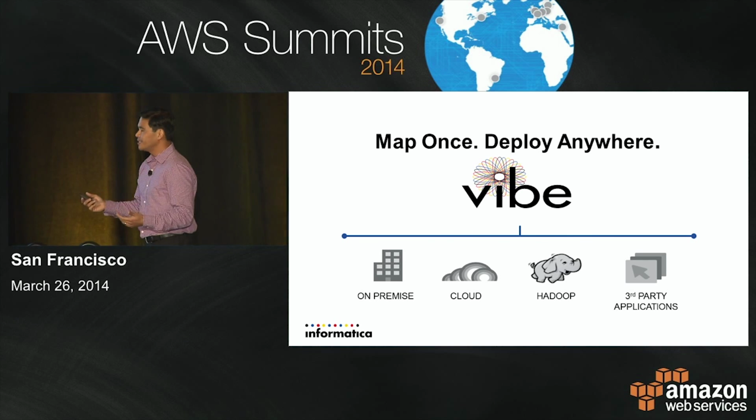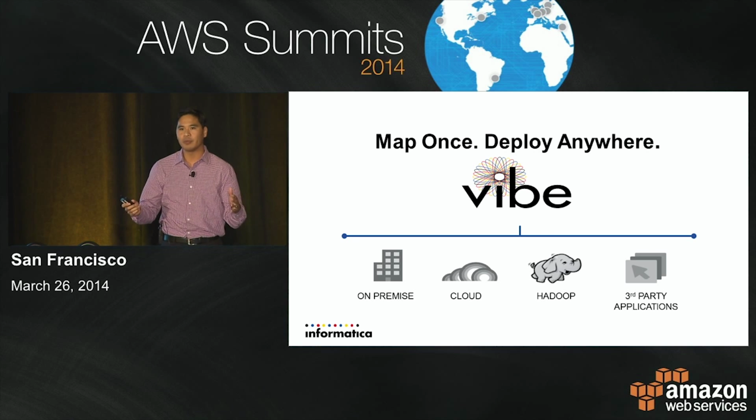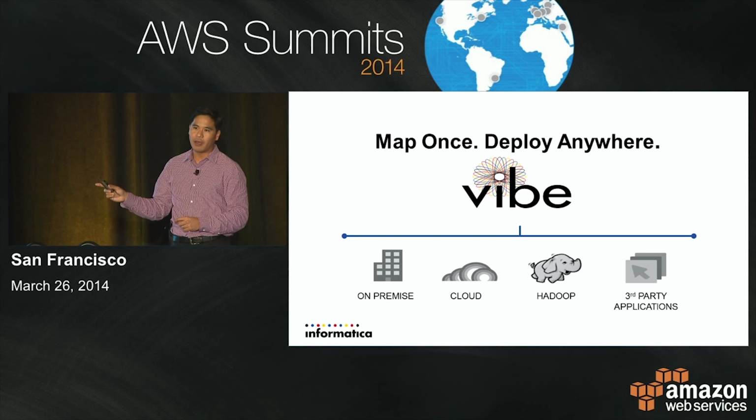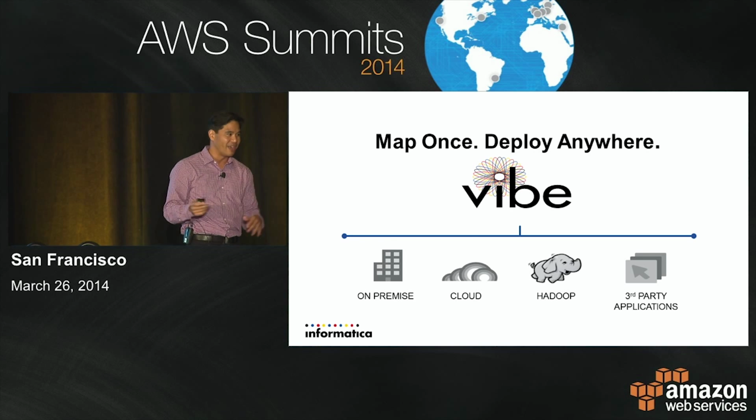Now, what powers all this, again, is that core Informatica IP that we've got. So we're going to be the best in class around performance and scalability. That's not going to be a problem for us. And although I'll be demoing Informatica Cloud, the same exact functionality, as I mentioned, is also available with our Informatica on-premise PowerCenter product. So even though I'm demoing this today, if you've got PowerCenter, the same functionality that you'll see in the demo, you'll have access to that as well.